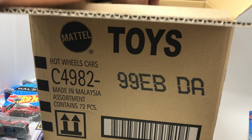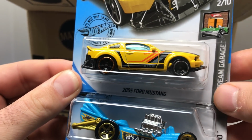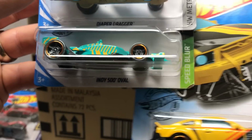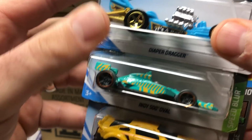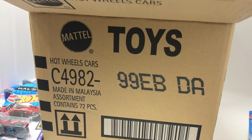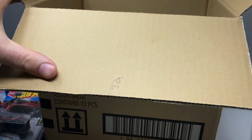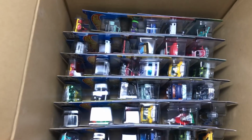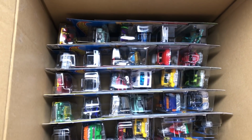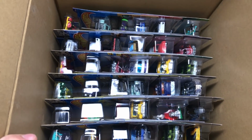The last three in the top row are all ones we've had before. 2005 Ford Mustang. The Diaper Dragger. And then the Indy 500 Oval. Okay, that was the top of the box. Here's a look into the bottom of the box. I see some good stuff down in there too.